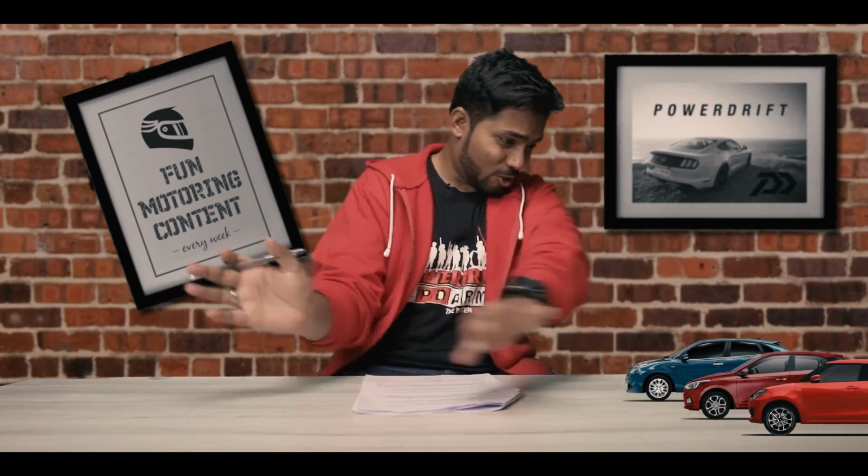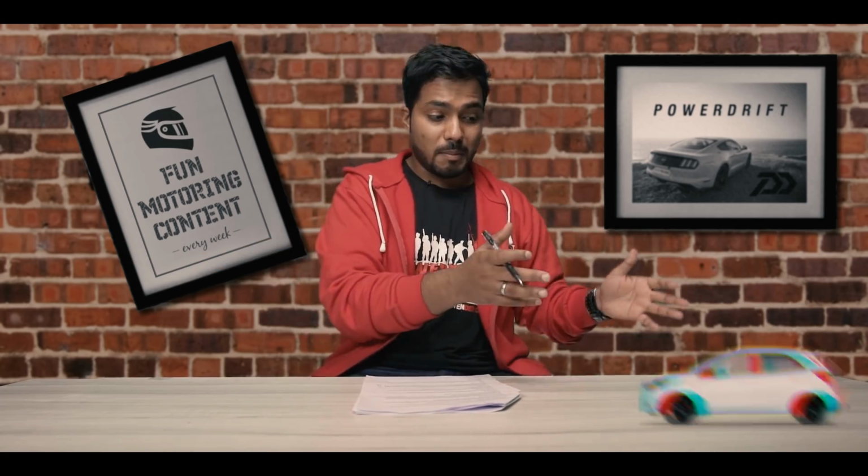But if driving performance and handling is really that important to you as a consumer in this segment, then these three cars are cars you just shouldn't consider. You should look at things like maybe the Ford Figo S or the Baleno RS.